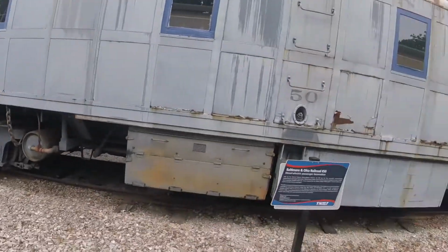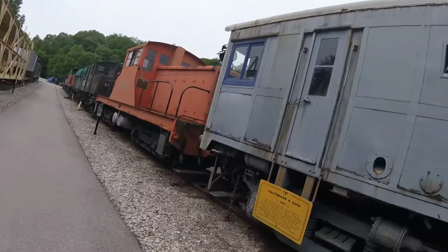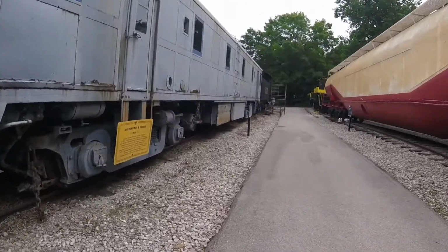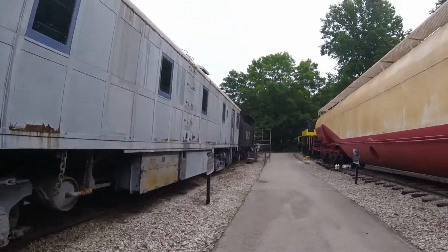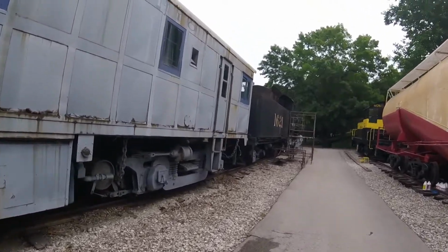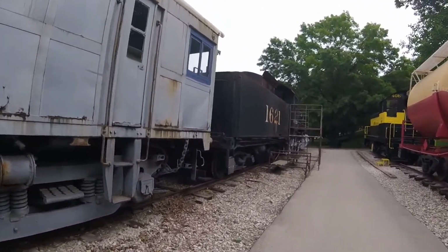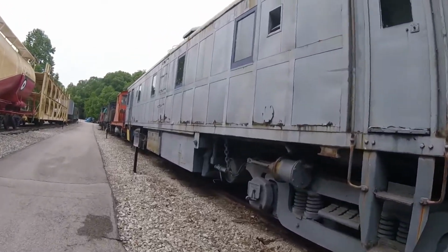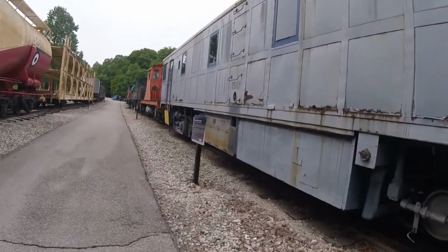Then, in 1938, it was transferred to the Chicago and Alton Railroad, which is Baltimore and Ohio's subsidiary, and renumbered 1200. And it even hauled the Chicago and Alton's Abraham Lincoln passenger train. And also it served in local freight service and on the Joliet commuter train.